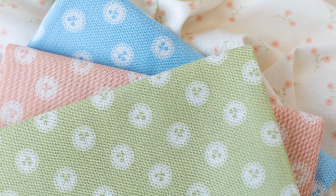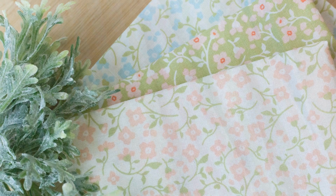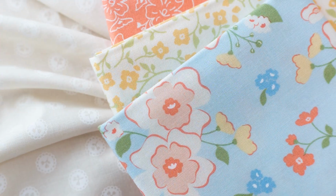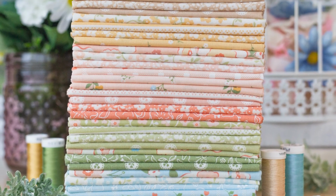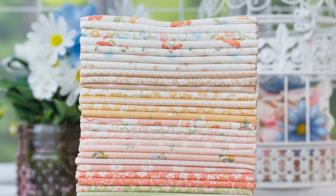People are so excited. Dainty Meadow is another beautiful shabby chic collection. You're going to want to definitely check that out if you love those more shabby chic style fabrics, soft feminine florals with just the sweetest designs. That's Dainty Meadow, again, by Heather Briggs of My Sew Quilty Life.